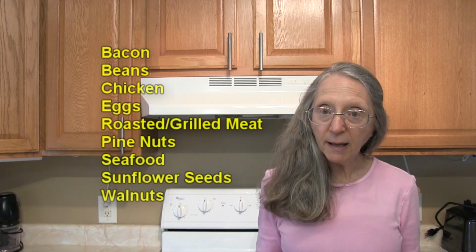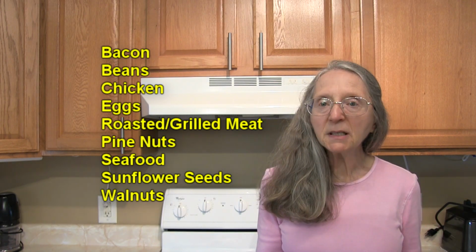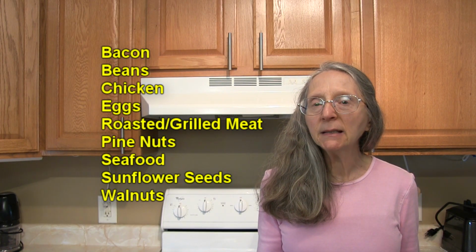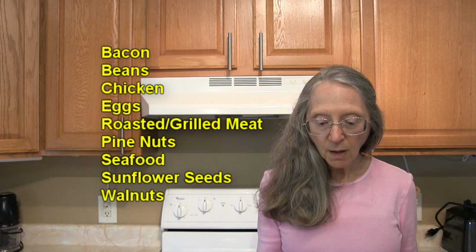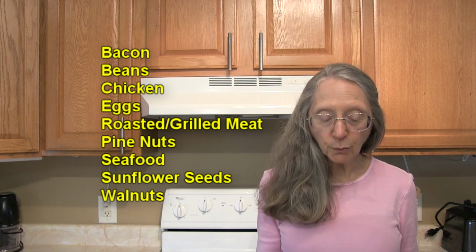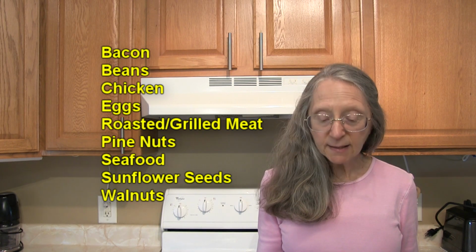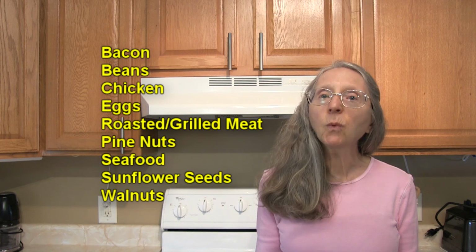In the protein category, and that includes legumes, nuts, and seeds, we have bacon, beans of all sorts in general, but especially cannellini beans and white beans. And then there's chicken, eggs, roasted or grilled meats, pine nuts, seafood, sunflower seeds, and walnuts.